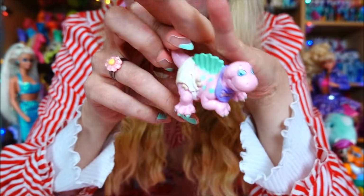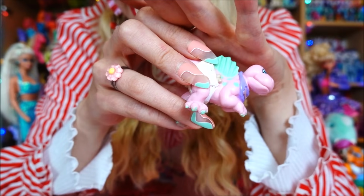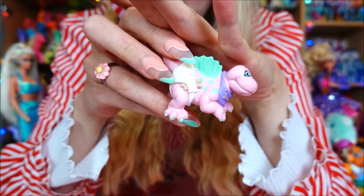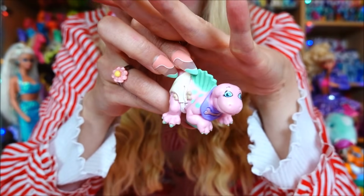So I don't know what this one is called. Did they even have names? But I know that the Magic Diaper Dino Babies, same as the rest of the Magic Diaper Babies, were released by the company Galoob in the early 90s.